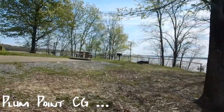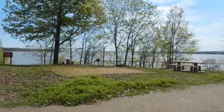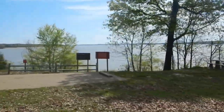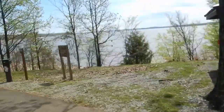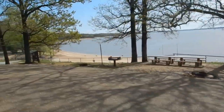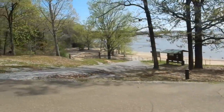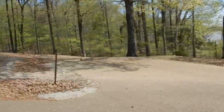Plum Point was another COE in the area. Just some small, unimproved campsites here at Plum Point. Doesn't look like there's any hookups of any kind. We have a nice swimming beach down below here. Yeah, the site was paved. It looks like a few more tent areas where you could come down and do some tent camping. Pretty little spot.